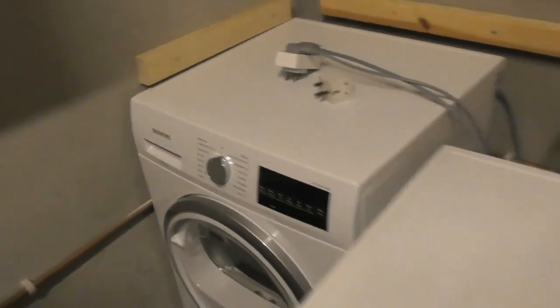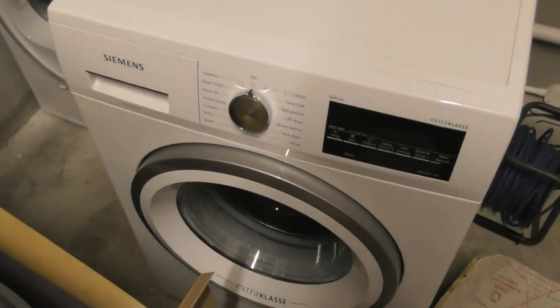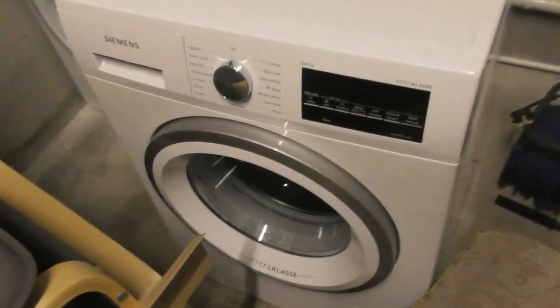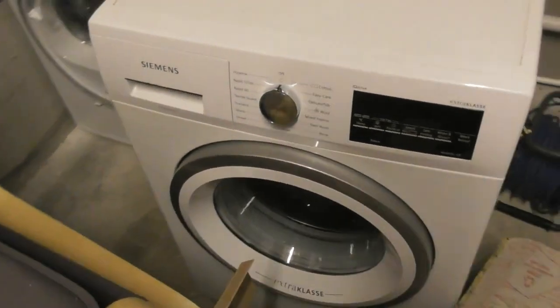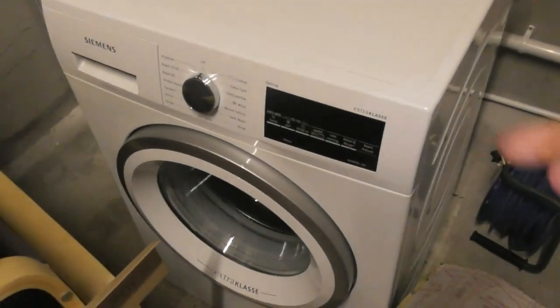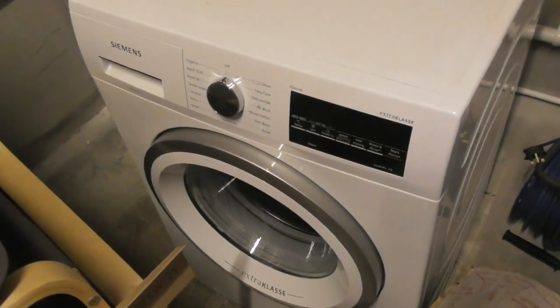But as you can see here, we had to pull out the Siemens Extra Class washing machine, which as you can tell has been pulled out. The washing machine is being pulled out of the garage.